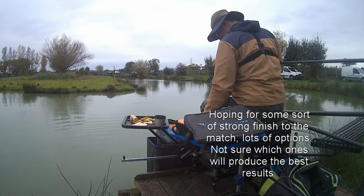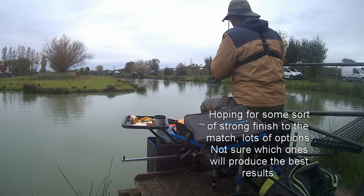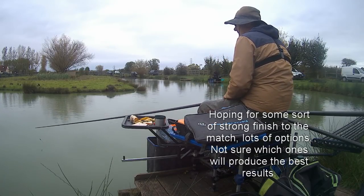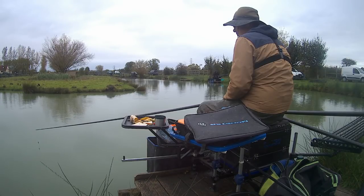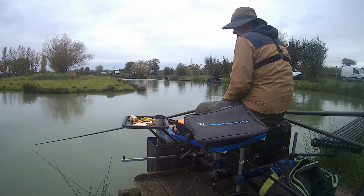Continue to think about how I'm going to finish this match off. What options are available? I feel like my right hand margin could be about to produce something good. I might just go and dab on it in a minute and just see if dabbing in it will get me the results I want. If there's fish sort of hanging over the bait and coming in and out, then maybe a bit of bread dabbing in, and just nick them as they come in. There's not loads of fish there, so maybe that'll work.